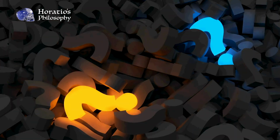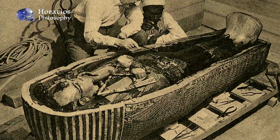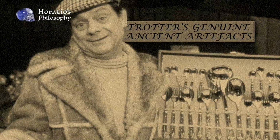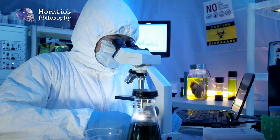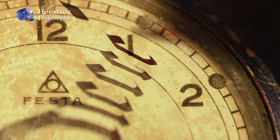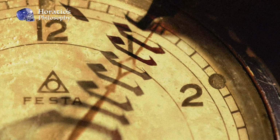So, what does all this mean? Well, taken on their own, each of these artifacts can easily be dismissed. None of them were found by archaeologists or geologists in a scientifically secure environment, so it is easy to debunk them as fakes. However, should even just one of them be scientifically validated, it would mean that we would need to completely rewrite the history of human development.